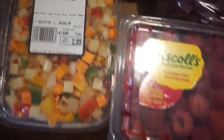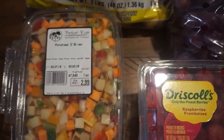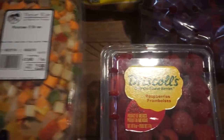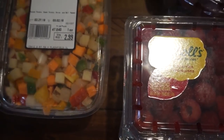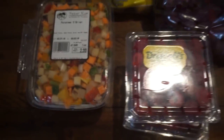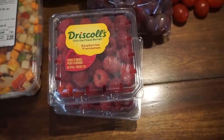One thing that my husband loves is this potatoes O'Brien mix. Sometimes we get it on clearance, like they'll drop it down to 99 cents if they don't sell them. What we will do is my husband will put these in scrambled eggs, and it is so, so good. And we'll just freeze the rest of it in little packets. So as he needs them, we'll take them out and use them.